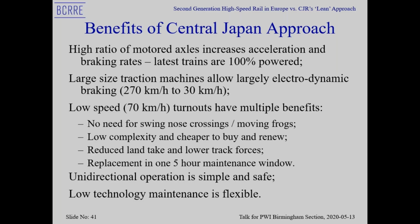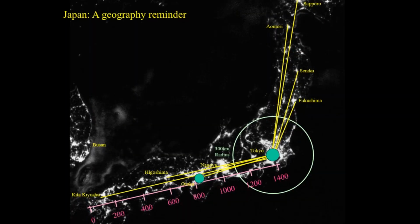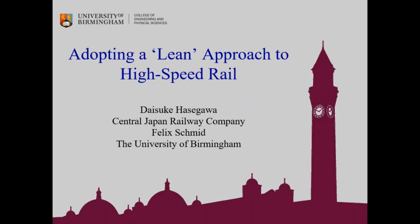The high ratio of motor axles gives good acceleration and braking. You get a lot of electric, regen braking. The small size of the turnouts means you don't need swing nose crossings. It's low complexity. You can change one in a 5-hour maintenance window, so you don't need to shut the railway down in order to do so. It's a simple and safe system. The low technology also means that flexible maintenance can be undertaken. Just as a reminder, this is what it looks like, and this is why it's quite a lot different from other places. This is a general overview of what I learned when I went to Japan.